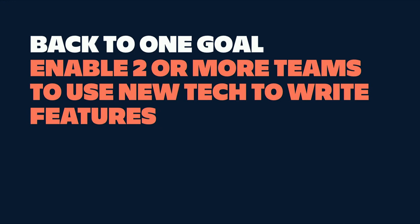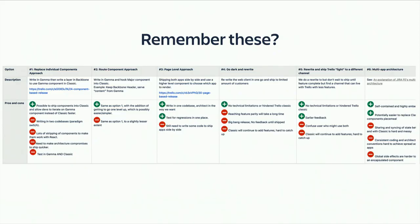We decided to go back to one goal and be very specific about it. So instead of saying, hey, we have to do rewrites again, the only goal we have is enable teams. So we said by the end of the financial year, we want to enable 2 teams or more, preferably, and use this new stack to actually build out features and get them out there in front of our customers. So we had to go back to the drawing table again.